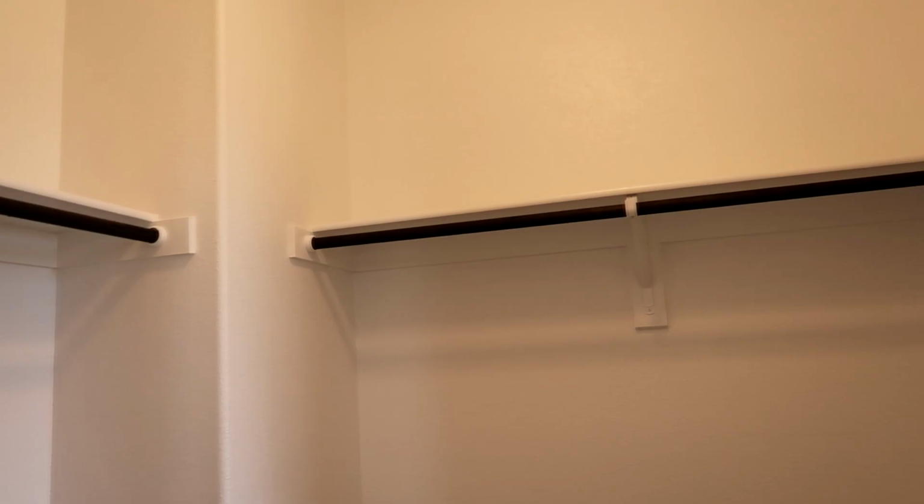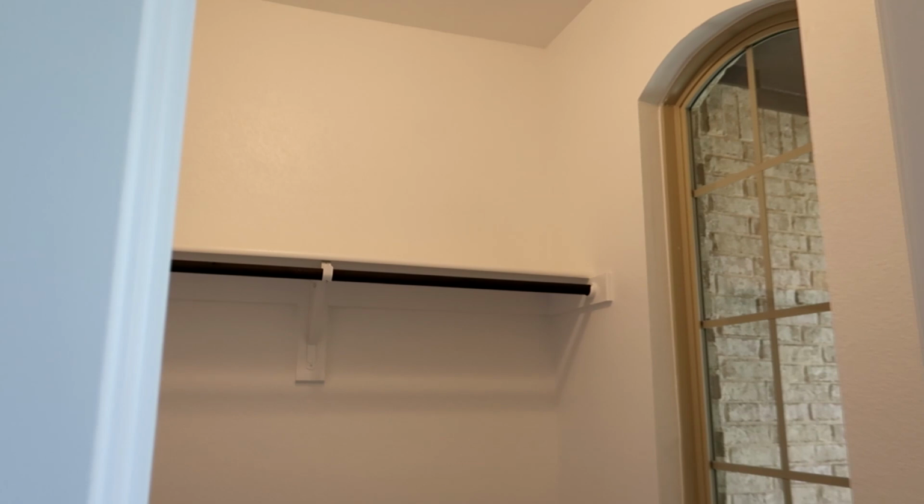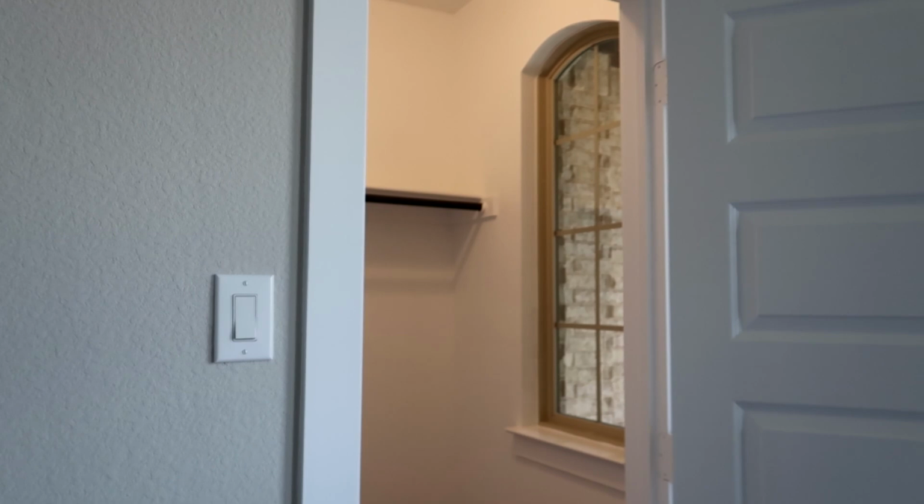But this bedroom is so special. First of all, it's a nice big size, one of the bigger bedrooms. And we don't do a whole lot in there other than watch TV or play video games, so you don't need a lot of space. Was one of the things. But I love that there is a window inside the actual closet itself.